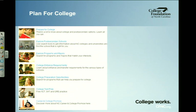So say, for example, a student may want to pursue a career as an architect. They can go to our Explore Programs and Majors tool and type in architect. When they type in architect, the system will ask them, are you pursuing an associate's, a bachelor's, a master's, and so forth. Once they specify which type of degree they are pursuing, the system will then allow them to know every school in the state that offers a program in architect. No one has time, I don't believe, to sift through all 110 colleges and universities. You only want to know those schools that offer the program and major that you're planning on pursuing. So that narrows your choices and that saves a great deal of time.